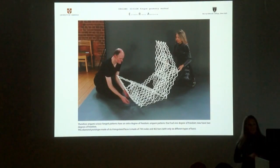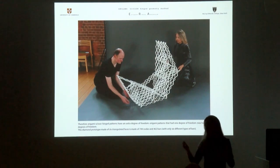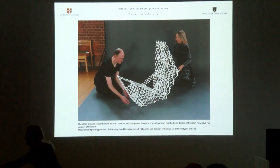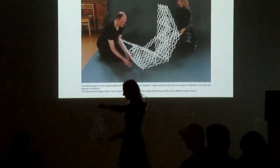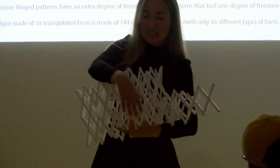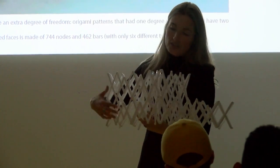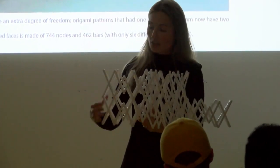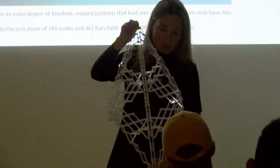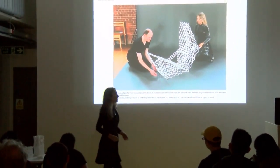So this prototype, made of 6 triangulated faces, is made of a total of 744 nodes and 462 bars. But it's only done with 6 different types of bars. And this is because I unified these 2 layers here, which could have easily been separated. Had it been so, there would have been an even smaller number of different sizes of bars. But because I wanted to unify it to give it structural stability, I ended up with a few more different sizes of bars. But there are still few, only 6.